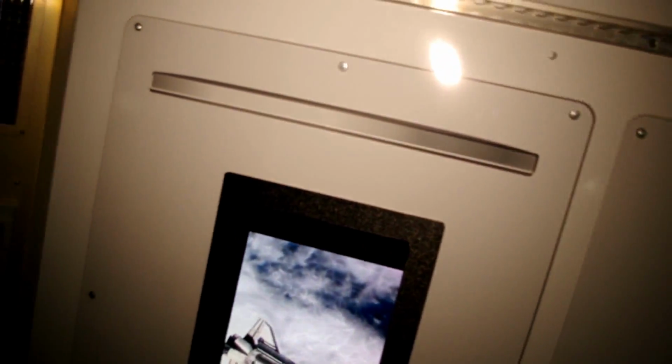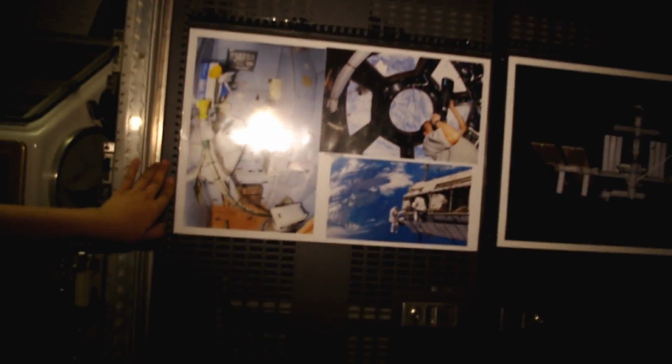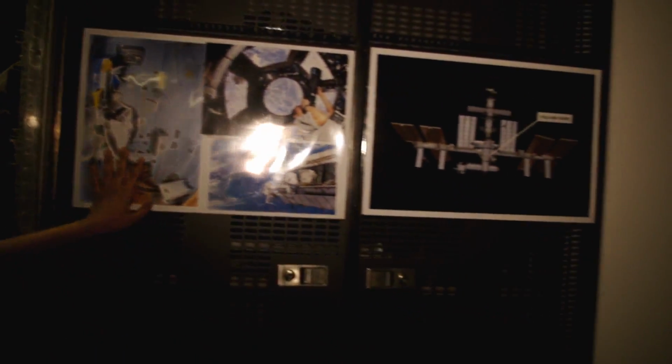And then if you look up, you can see that there's a screen up there showing how it would fly. And then those are compartments, and they would show stuff about the aircraft. And then here, it shows them images of inside of the shuttle. So pretty cool, right?